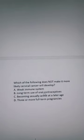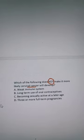Here's our next one, which is... Which of the following does not make it more likely that you're going to get cervical cancer? And we're looking for not issues. Which one does not? Is it a weak immune system? Long-term use of oral prescription birth control? Becoming sexually active at a later age? 3 or more full-term pregnancies? Which one's not true? Which one is not a risk factor for cervical cancer?